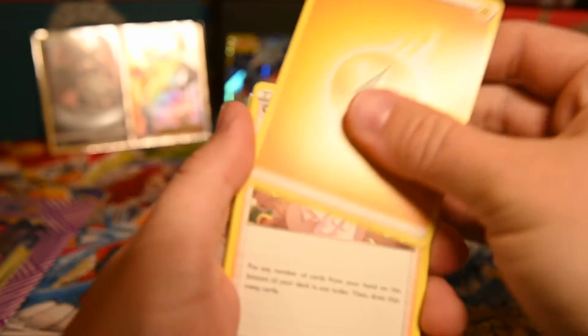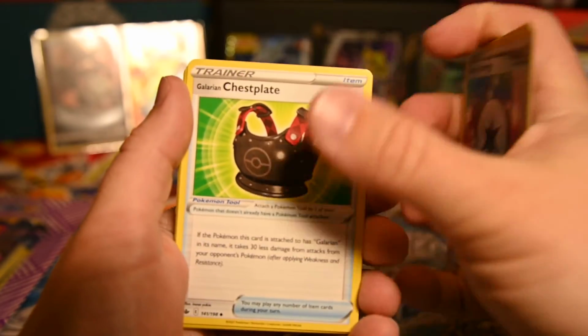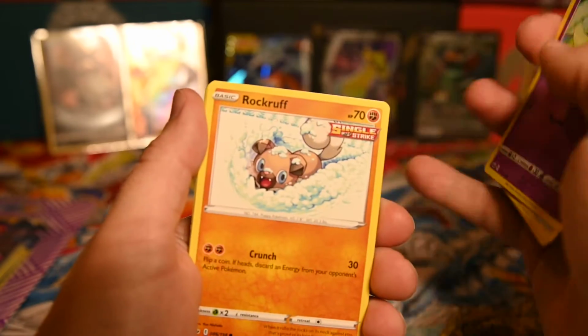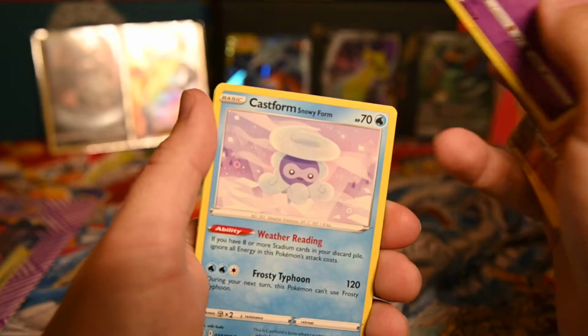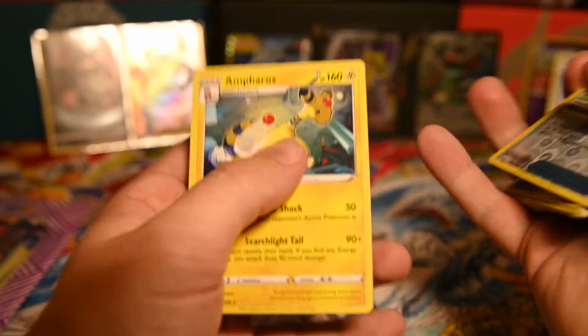Okay, Electric Energy. Still on to Caitlin. Lucky Energy. Galarian Chestplate. Sfeel. Hatina. Rockruff. Shuppet. Castform. Snowform. Weeding Gloves. And Ampharos.